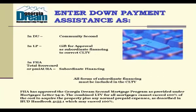When you enter in the down payment assistance, you must make sure that in your automated underwriting, or if you're using FHA scorecard, that the down payment assistance is entered as subordinate financing. It's not a gift, it's not a grant, it's not an asset. It's subordinate financing, and your DU findings or LP findings will acknowledge the right things to verify that it's coming from an acceptable source.